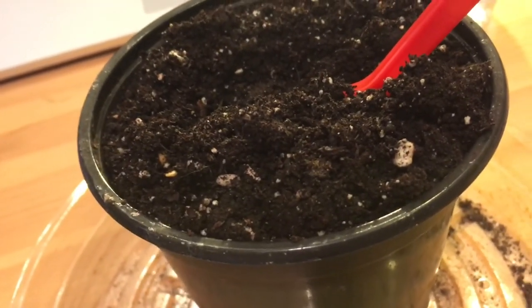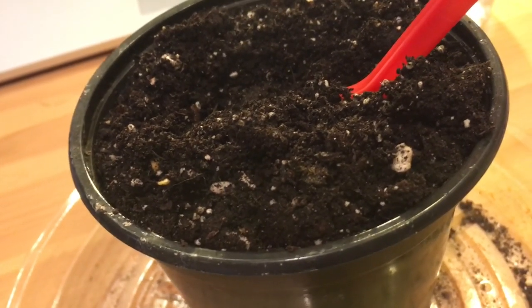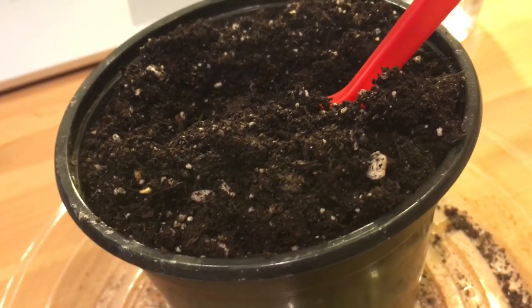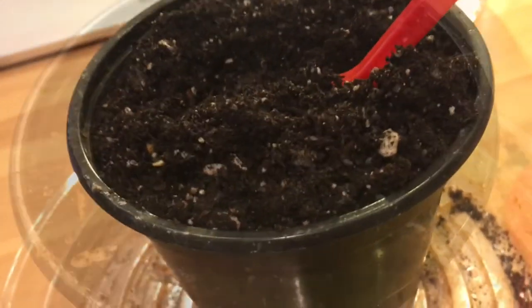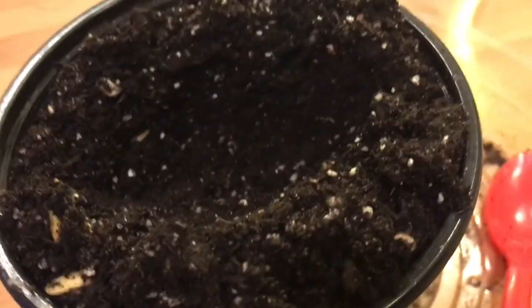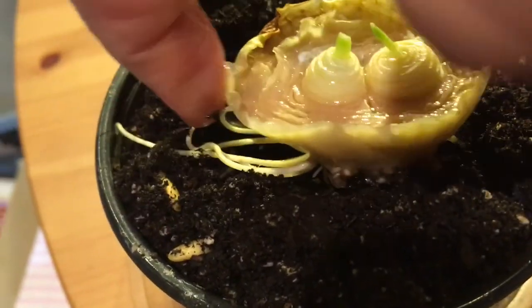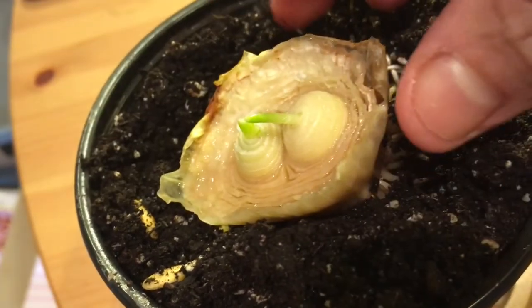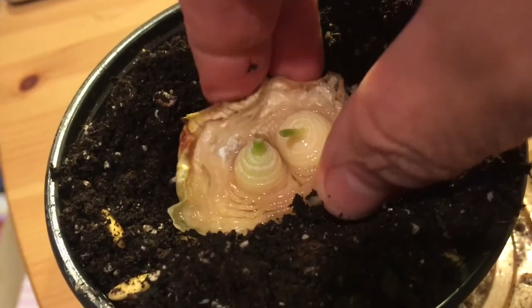It's not very big, so I might have to transplant this if it gets to going really good. But we'll see. I just don't want to put it in a whole big pot full of dirt right now. So all I did was make room for its roots because I don't want this to go too far down in the dirt. And as you can see, I'm just gonna ease everything on in there, you know.